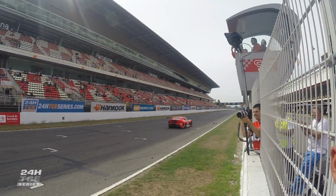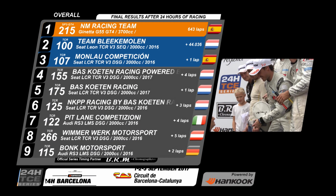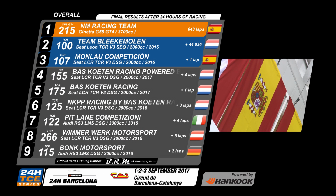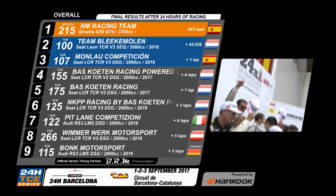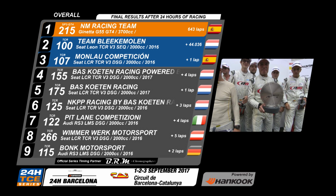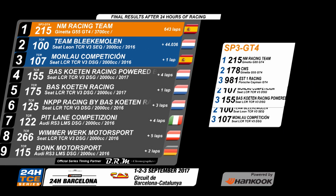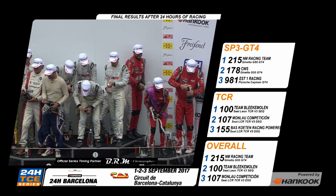After twice around the clock, the local entrants NM Racing team have taken home the Trofeo Fermi Falez. On the top step for the Hankook 24 Hours of Barcelona, the Barcelona-based NM Racing team. After 643 laps, just a 44-second advantage over second place Blake & Molan with their number 100 Seat. Third, another Barcelona-based team, Monlau Competition.